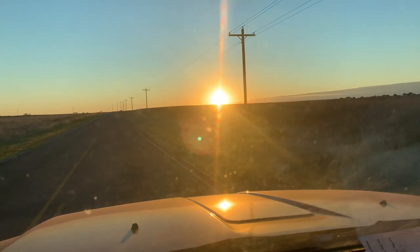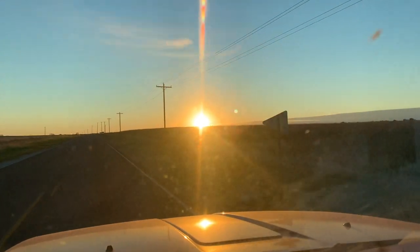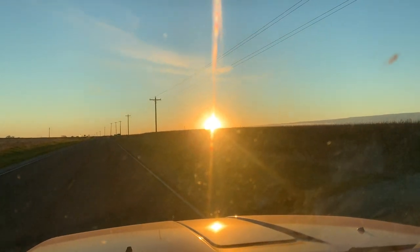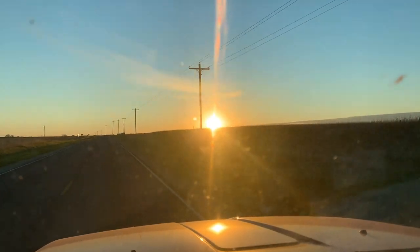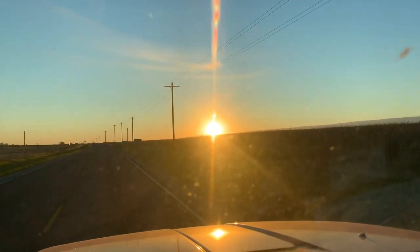Holy cow, guys, do you see that thing? That's the sun. That's our long lost friend. I haven't seen the sun in about 2 weeks. Wow, would you look at that? Maybe we can get some drying done today with that big old Texas sky ball. Bring on the heat.